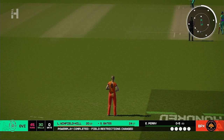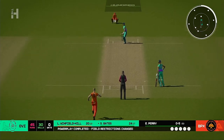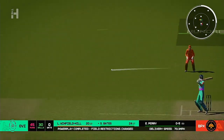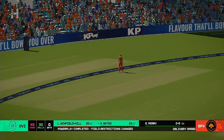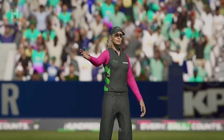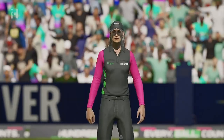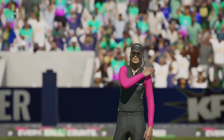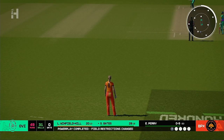Here's Perry into the attack for Birmingham Phoenix. That was a boundary the moment the ball left the bat. Can't time that any better. Perfection. The last one helped the scoring rate, making their intentions clear for this innings.